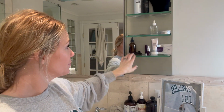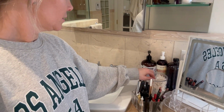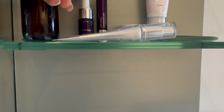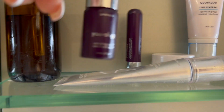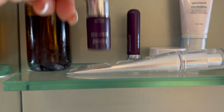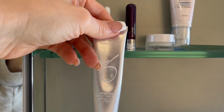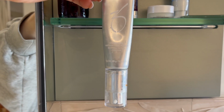I wanna optimize this area up here so that I can have a nice functioning space with all my self-care, skincare, makeup, all the things to take care of this whole thing. Gonna wash my makeup brushes and go through all my other skincare stuff. So let's do this. So this is my jojoba oil. These are some of my Unique products that I've been using. This one is a vitamin C serum, and these are some little concentrated vitamin C beads. This is some of my old ZO stuff, pore refiner.